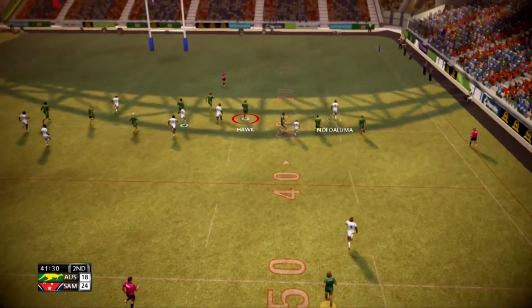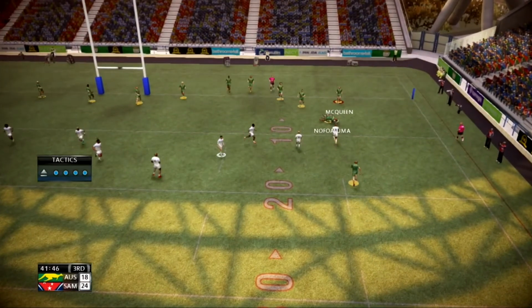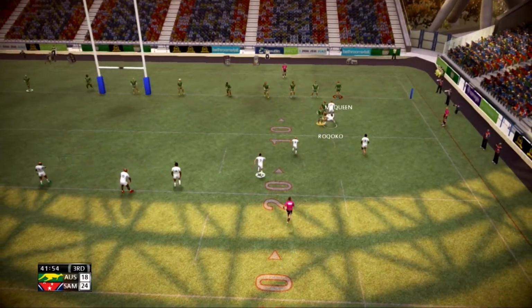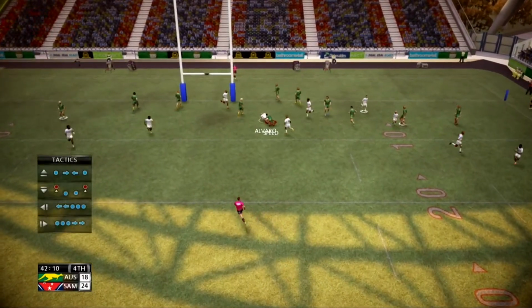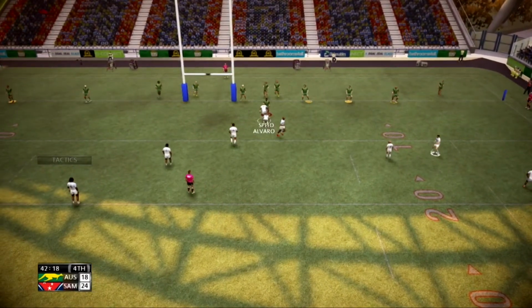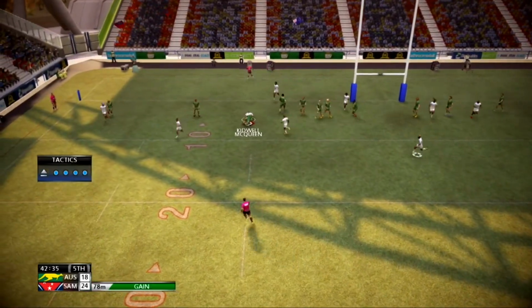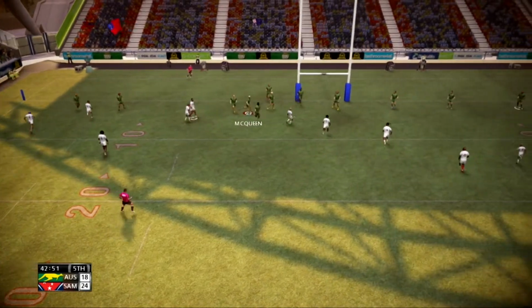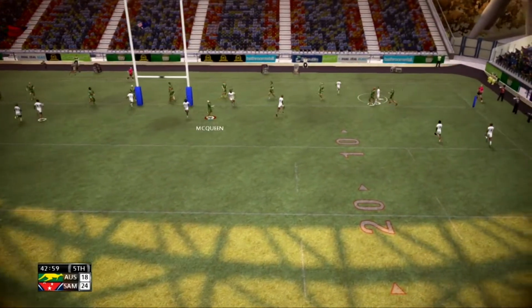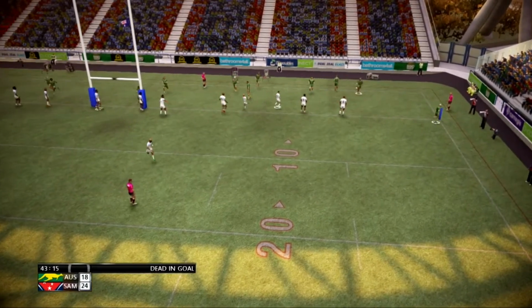Now for Aluma. Clear through that tackle. Just 10 metres from the goal line. Away. Tyra. Alvaro. Four. Nice tackle. Move. Strong runs. Stinging tackles. Tit for tat right here. Kettlewell. Ball and all tackle. Alvaro. And this will be a line dropout.